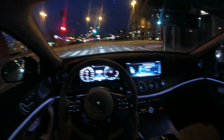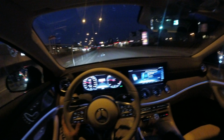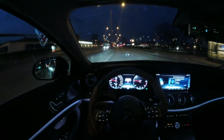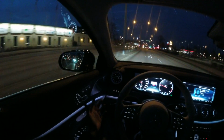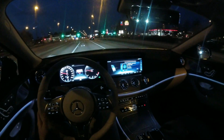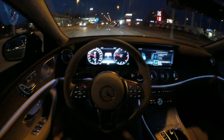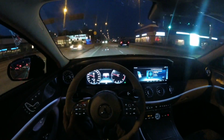Just look at this. There's so many buttons. I don't know what they do, but they look great. The steering wheel looks great. We have aluminium here and cool buttons. And then we have the Burmeister sound system, which is completely crazy. I'm gonna show you if I can turn it on. Let's see here, media.